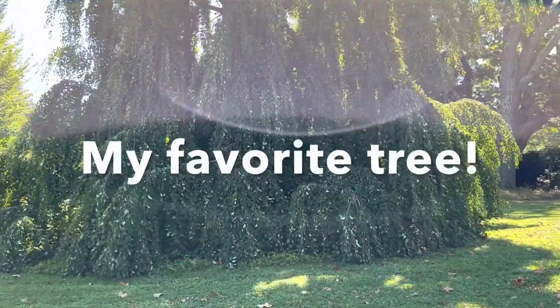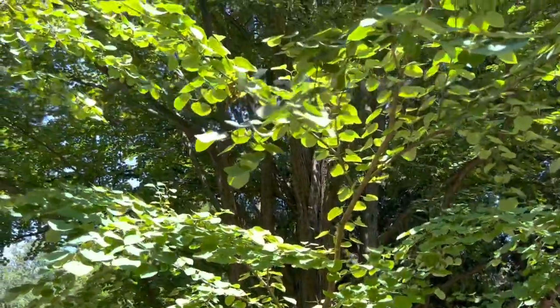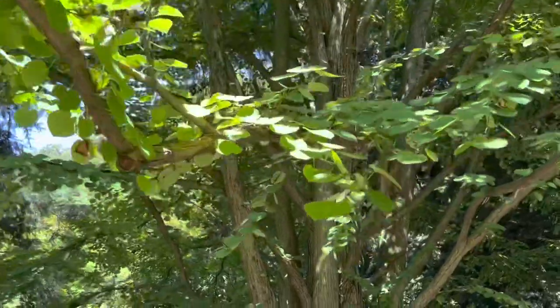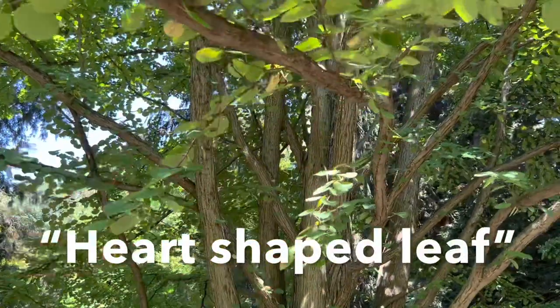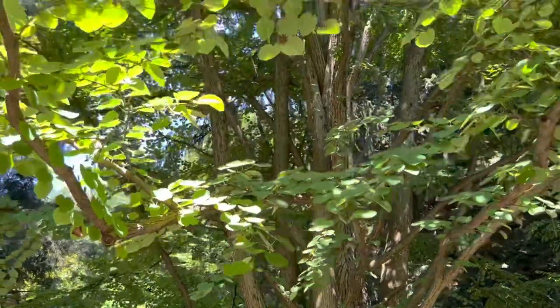Look at this giant weeping cercidiphyllum. Terrible light, but impressive tree. It's pretty nice. So I'm really intrigued with all the cercidiphyllum that they have here. Little nerd information: Cercis, like redbud. Cercid means heart shape. Phyllum means leaf. So it's a botanical name. The genus name means heart-shaped leaf, cercidiphyllum. That's an easy way to remember it.